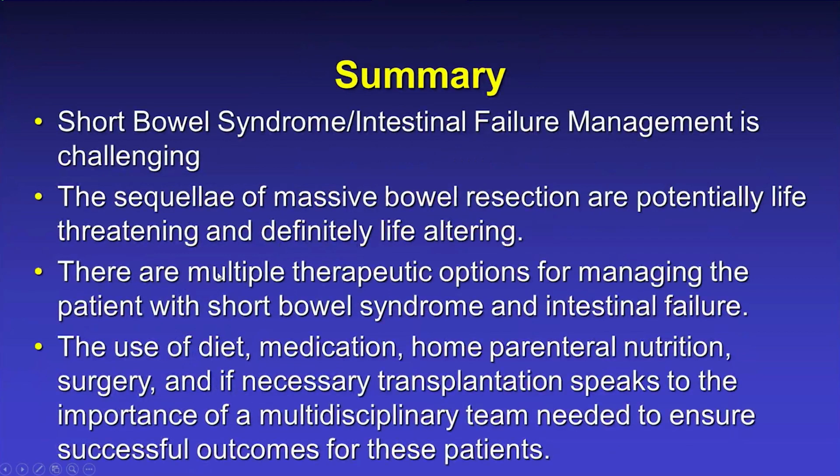In summary, short bowel syndrome or intestinal failure management is very challenging. The sequelae of massive small bowel resection are potentially life-threatening and definitely life-altering. There are multiple therapeutic options for managing the patient with short bowel syndrome and intestinal failure, and the use of diet, medication, home parenteral nutrition, home IV fluids, surgery, and if necessary, transplantation speaks to the importance of a multidisciplinary team needed to ensure successful outcomes for these patients.